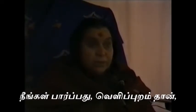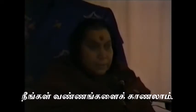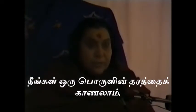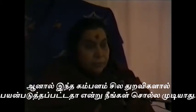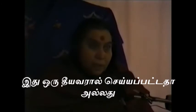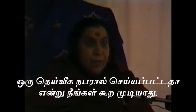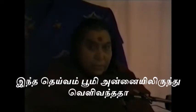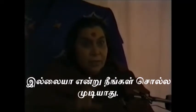What you see is just the outer side. Say you can see the colors. You can see the different aesthetics of the colors. You can see the quality of the thing. But you cannot say whether this carpet has been used by some saint. You cannot say whether this is made by a devil or a divine person. You cannot say that this gentleman, is he a good person or he is an evil person. You cannot say if this deity has come out of the Mother Earth or not.